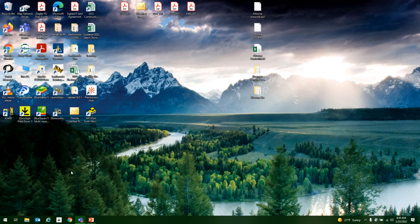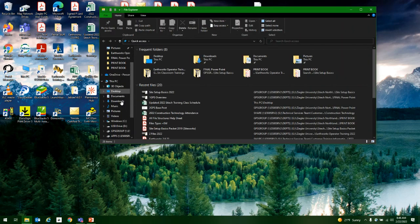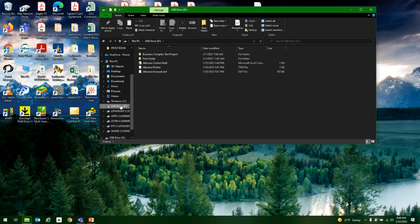So I already have my USB plugged in, so you would want to plug your USB into your data collector, and from there tap into this manila folder. If you don't already have it, the video showed how to get your SCS 900 data folder onto your home screen. Basically, you'll go into your USB, and I'll use the Business Complex Test Project. This is my given folder that I would have gotten from survey. So you go ahead and copy that.